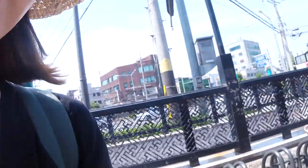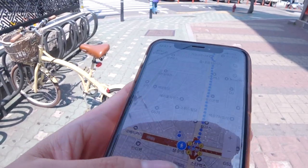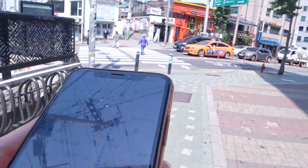So today I'm going to SOONSIKI, to my hairdresser show, and all you have to do is come out of exit 3, exit 2, and then I don't know where to go. I'm gonna go see my phone. I gotta check. Okay, so this is me. Exit 2 and then go straight.